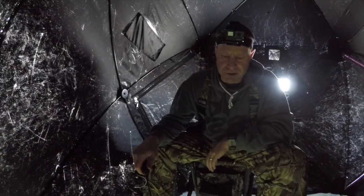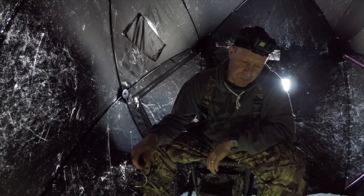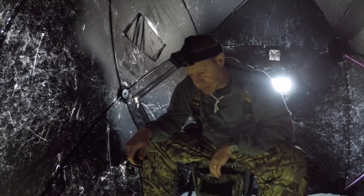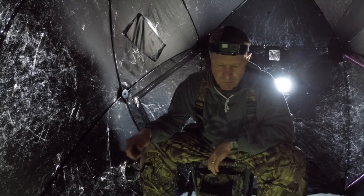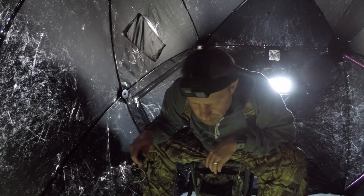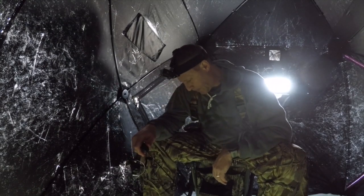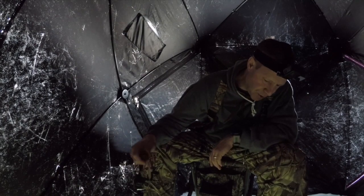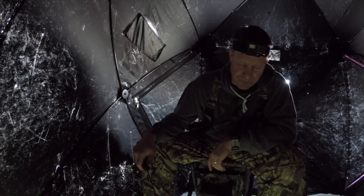The guys I talked to said they used waxies and salmon eggs and spoons, and that they would come up and look at it and just weren't interested. So we'll see how my little tungsten jig goes, but so far I haven't even seen a fish, but I've only been here for probably 15 minutes.